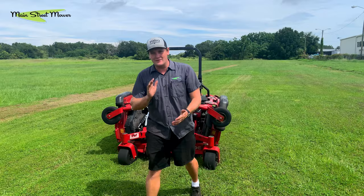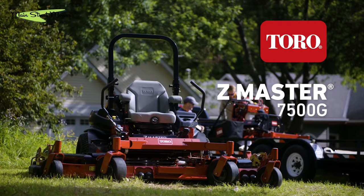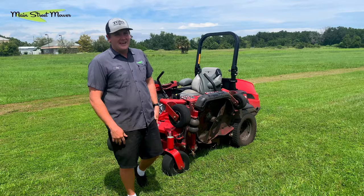Today I have a very special mower for you. It came out this last year. It's the new 2020 96 inch Toro with a gas engine. It's called the 7500G.